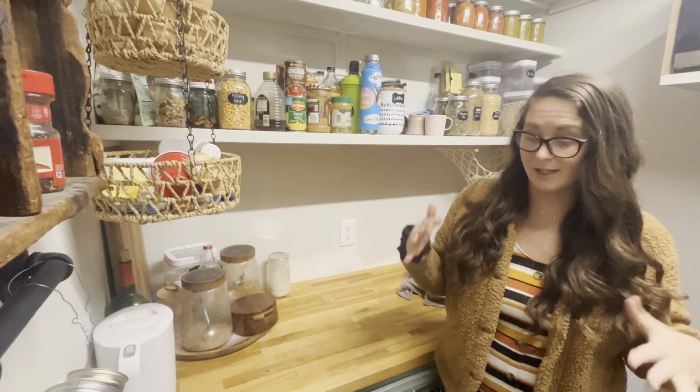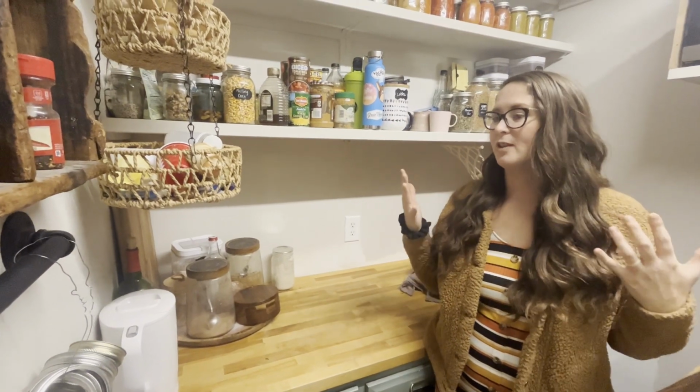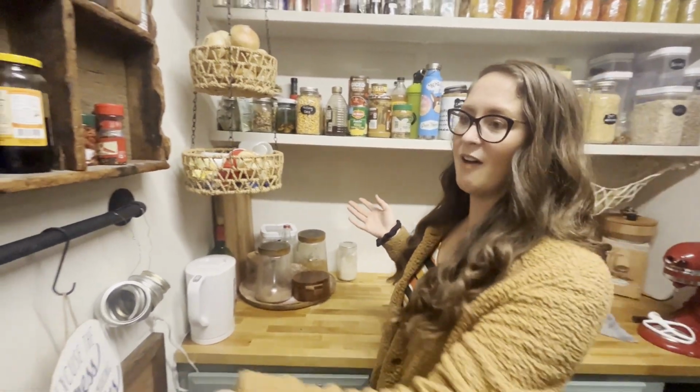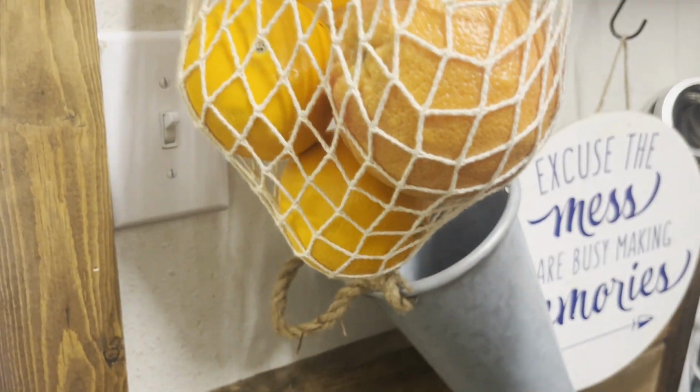So we really try to use space from the floor to the top of the ceiling, and we're learning and doing new things all the time. So I'm going to show you some of the things that we do in here that really help us. So to start with, we have some cute little things. So I like function, but also enjoy having pretty things.